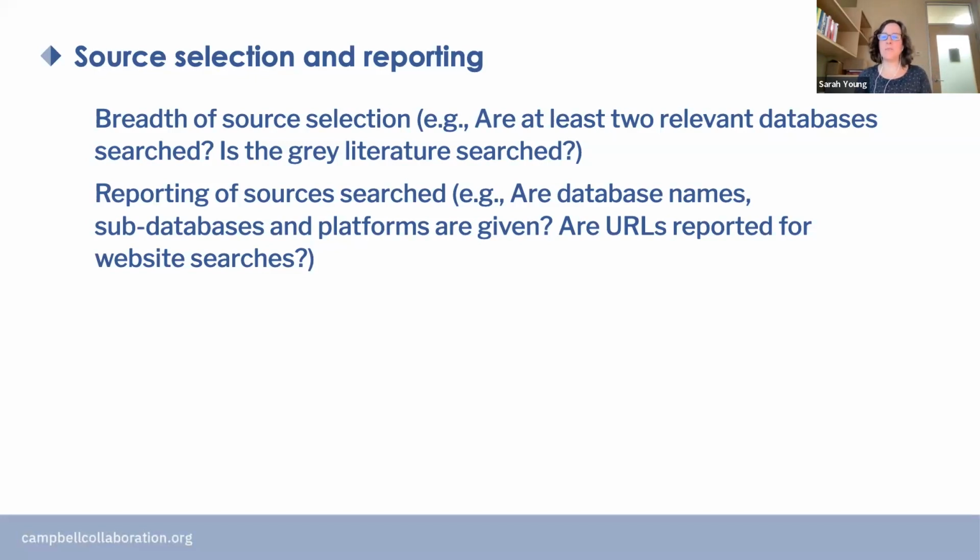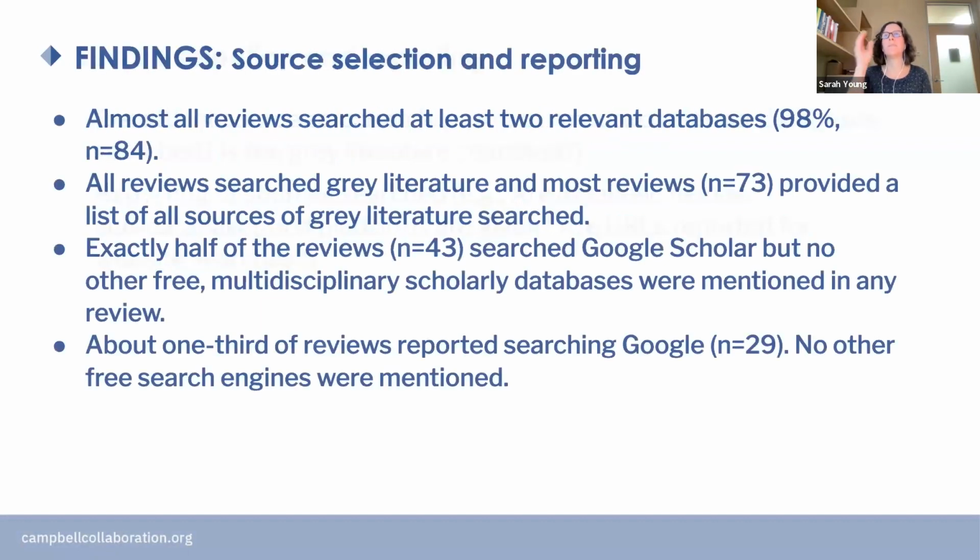Also important to know are platforms. So again, often someone might report that they searched PsycInfo, but PsycInfo can be offered in the EBSCO platform or ProQuest or Ovid. And depending on which platform was searched, there are going to be very different implications for the way the search strategy would be constructed in terms of syntax. So platforms are an important part of source reporting as well. And again, I noted one of the mandatory items in MECIR standards is that URLs for any website searched are reported. So we're interested in looking at that as well.